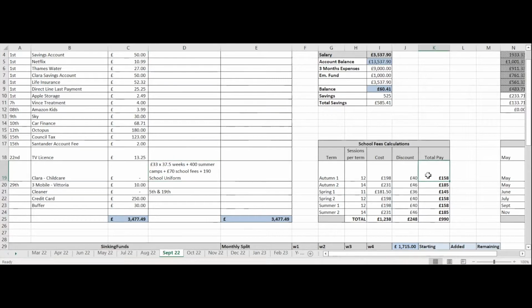I actually have some money left in my childcare account from the nursery. I think I have about £30 left, so I probably won't even have to put the £158 in there. But there you go. So that's what that is.